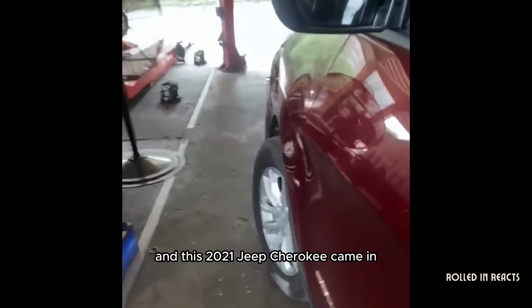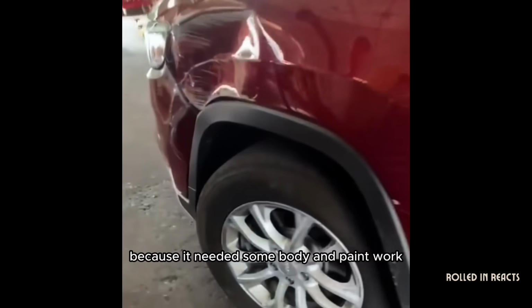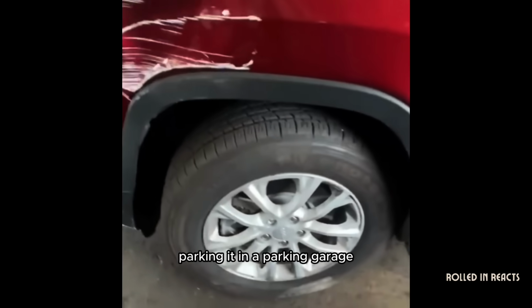And this 2021 Jeep Cherokee came in because it needed some body and paint work after the owner had tried pocket parking it in a parking garage.